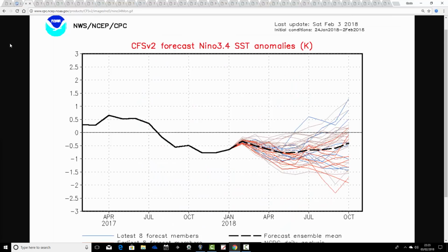But the CFS V2 actually wants to keep La Nina conditions going through the spring. So again, this is the same idea. We've got the temperature anomalies on the side, the dates are on the bottom. Anything from there up to there is ENSO neutral. This is where we are right now, just sort of borderlining between La Nina and ENSO neutral.